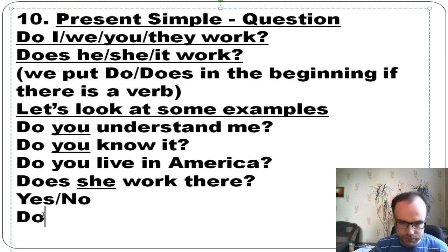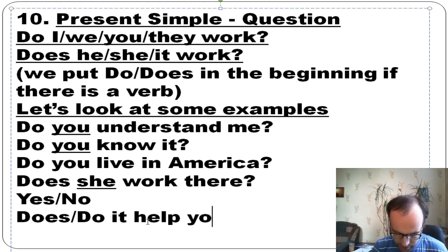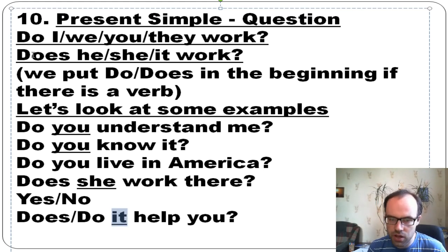For example, does or do, it's a test for you. Does it help you or do it help you? We know that if we have it, we use does. So, does it help you? Does it help you?